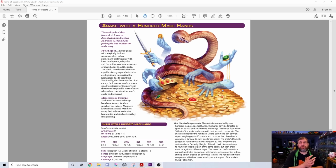So magically inclined thieves guilds imbue these snakes with the ability to use Mage Hand. And then these snakes just escape the Thieves Guild and kind of carve out their own sort of little treasure hoard. Snakes with 100 Mage Hands are known for their mischievous nature.